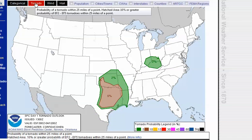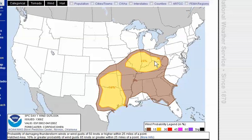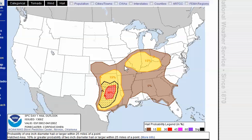Let's look at the tornado risks, very low. The wind risk, they've got us in a 15% outlined area. That means 15% within 25 miles of any given point of a chance of a damaging wind gust. And hail, they've got the probabilities about the same.